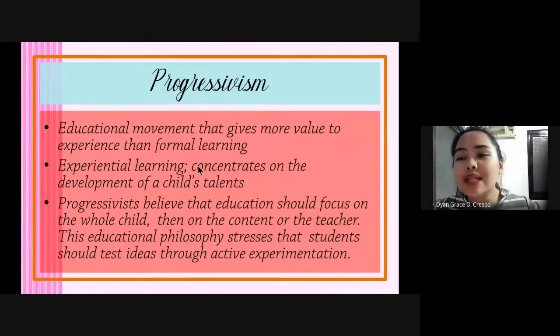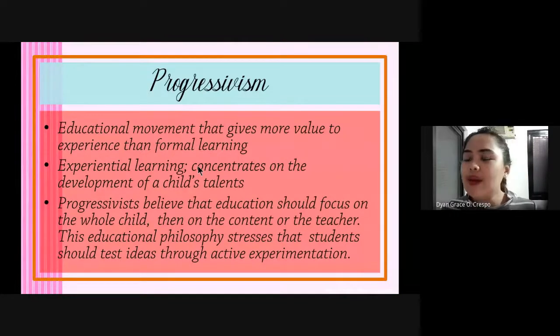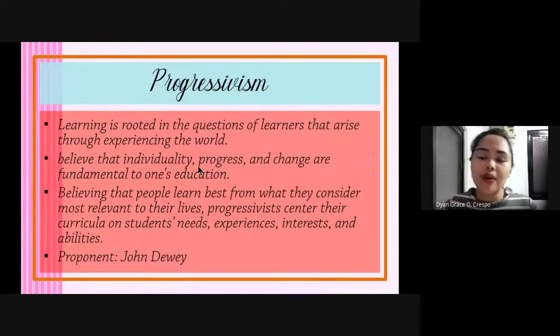So we will study about the experience of a child. That is progressivism. So they are more on not about the formal learning, but rather they want to shape the student's talents and skills. Kaya naka-focus na tayo sa student, which is very different from the teacher-centered a while ago, because they are more on the ideas ipapasok mo sa bata. But rather, sa progressivism, kukultivate mo yung mga ideas na meron na sila.